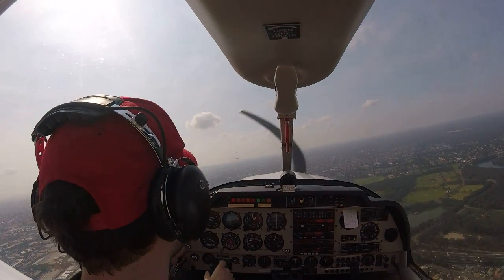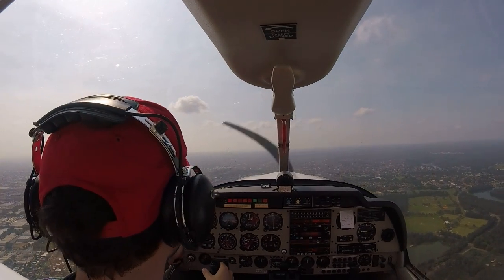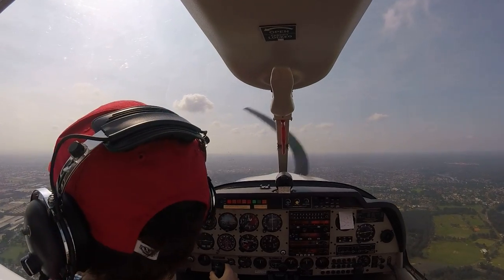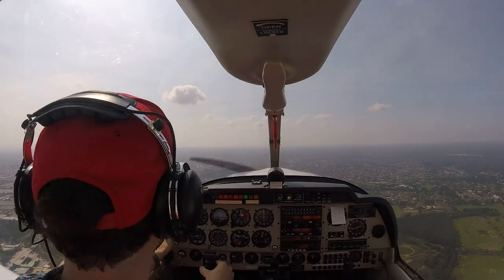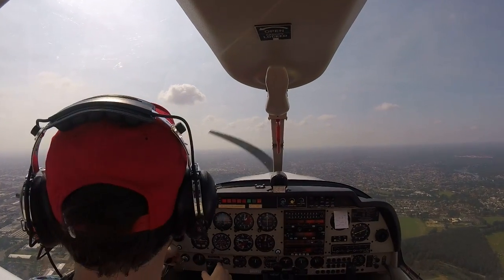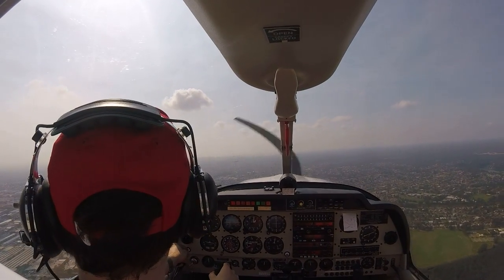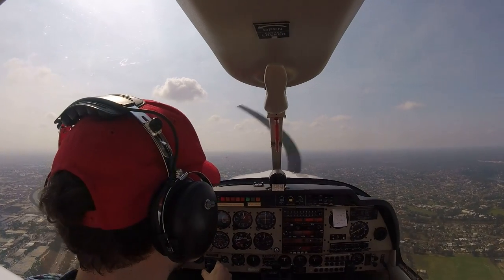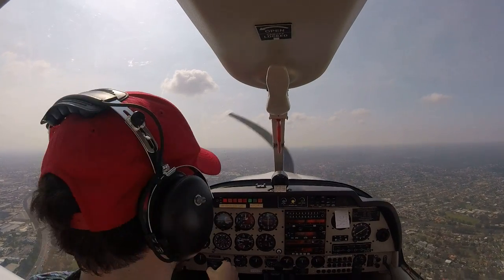Bravo Zulu India, downwind, touch and go, glide approach. Copy, traffic is the Robin ahead. Zulu Zulu November, follow the Diamond upwind, clear touch and go. Number left, clear touch and go, I have the traffic, Lima Zulu November.